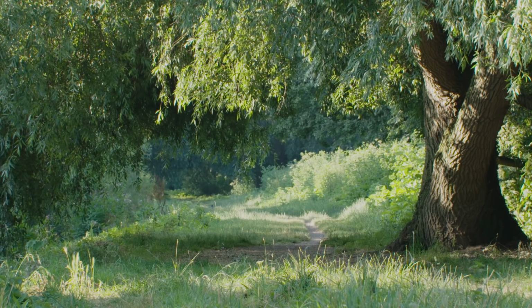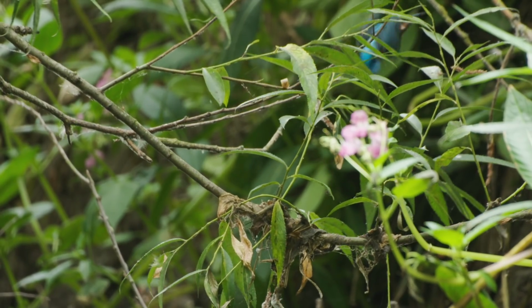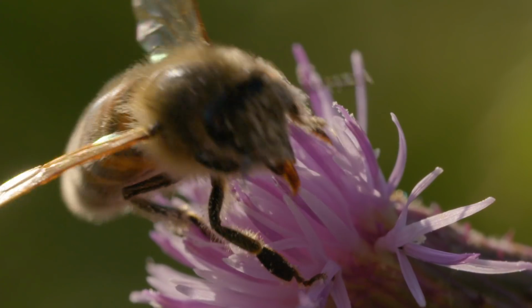They are corridors of green and blue that actually allow wildlife to move into parts of the city where you wouldn't normally find them. Kingston wouldn't be here if the Hogsmill wasn't here. It's what drew people here originally. And now I find it so special because it is the place that is the most alive with wildlife in the whole of the borough.